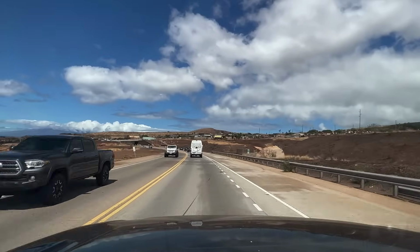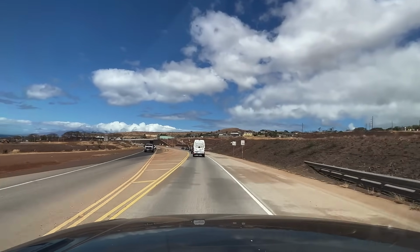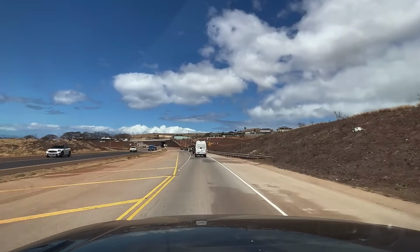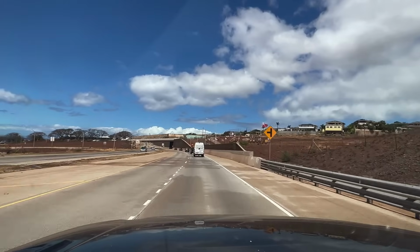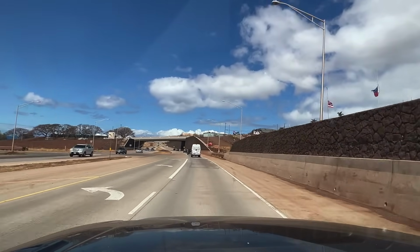Now, coming up on the right side of the road at this point, you'll see the memorial that's been set up for those that lost their life in the fire. It's difficult to see from the road, but there's dozens of white crosses. Each one represents a life lost in the fire. The current death toll stands at 98.